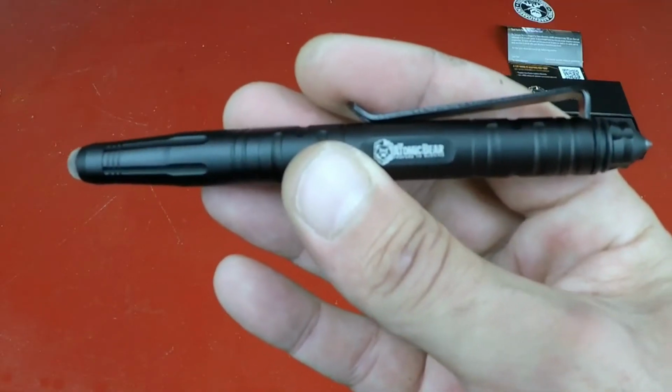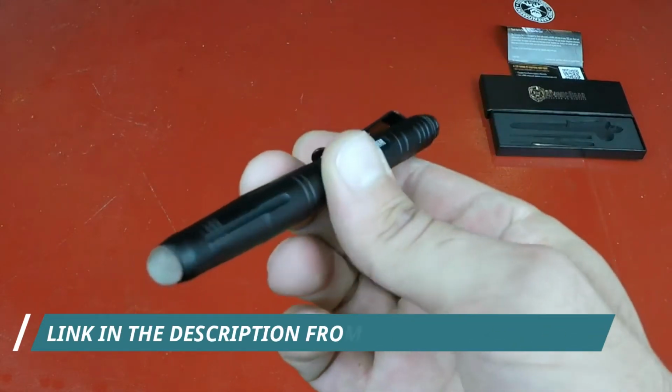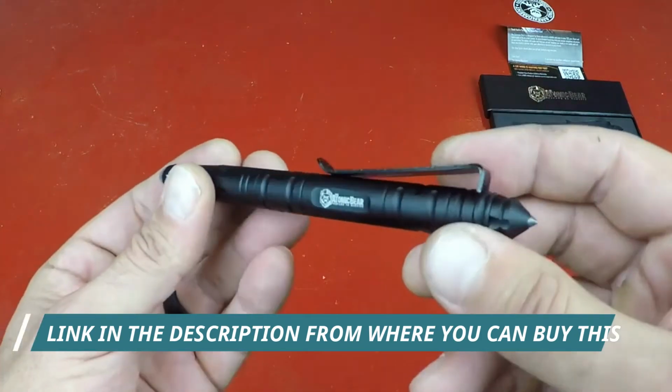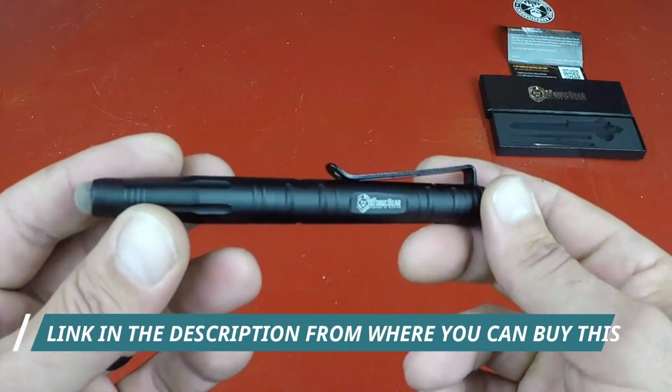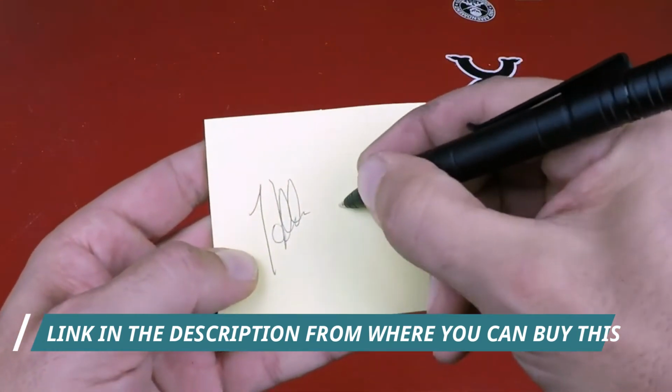MTP6 Tactical Pen, a military-inspired multitool pen, a pen for women's and men's safety, tactical gear and EDC. Glass breaker plus LED flashlight plus ballpoint pen plus bottle opener, with 3 ink refills plus 12 batteries.